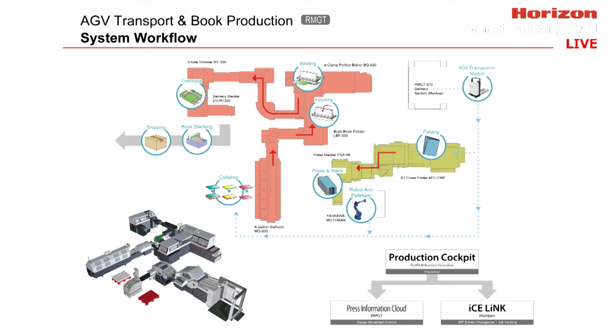Today we're going to be using our production cockpit to do our imposition, and then having all of our information go to the press information cloud from RMGT, and tracking our jobs via the IceLink cloud-based network available from Horizon. IceLink will allow us to not only track our jobs via barcodes, but also allow us to see the machine status on all connected devices from anywhere in the world on an internet-connected machine.